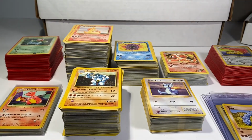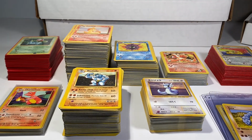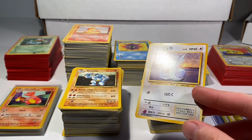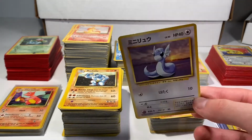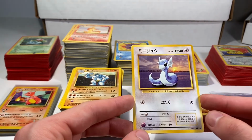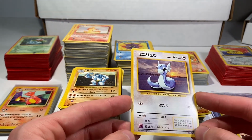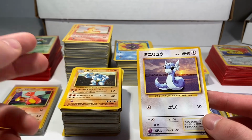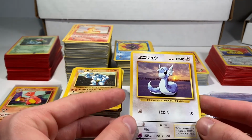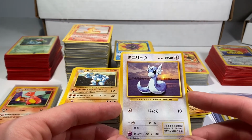So right here I have stacks of unlimited jungle, unlimited fossil, unlimited gyms. I would stay away from these ones. Don't grade these. And I have some examples of Japanese here. Even though this is Japanese base, there's less quantity of it than unlimited English, but I still would not really grade these. The main reason is that old Japanese and new Japanese, just Japanese in general, the cards are indestructible. So you're much more likely to find a near mint Japanese common than a near mint English common. So these ones, although there might be less of them out there, one, there's less demand because English is the most desired language.